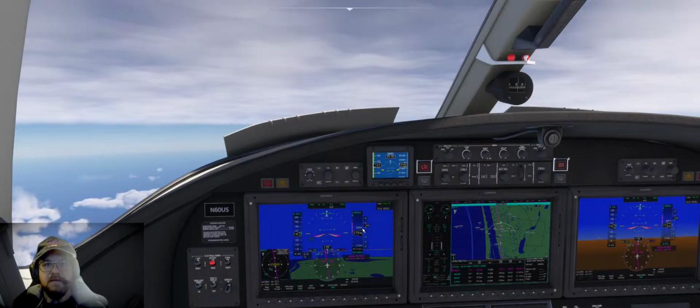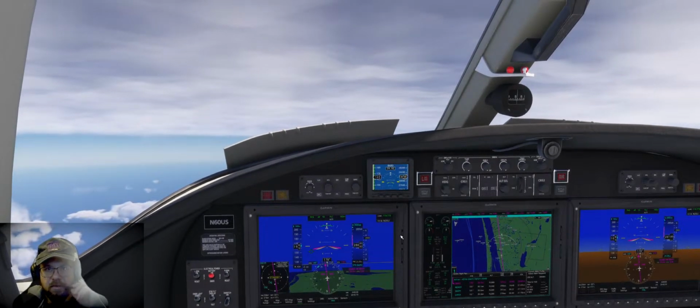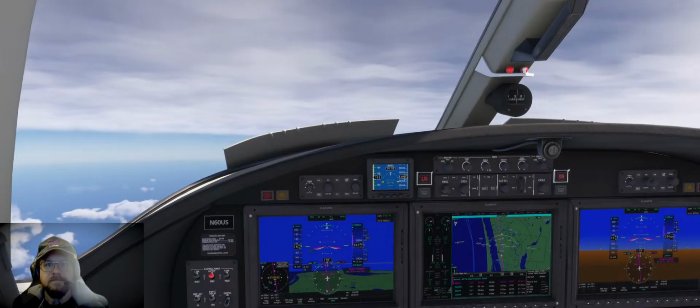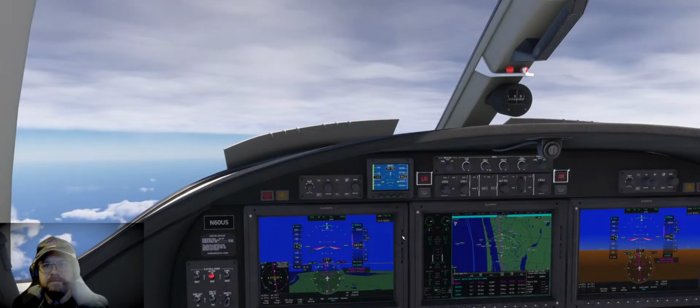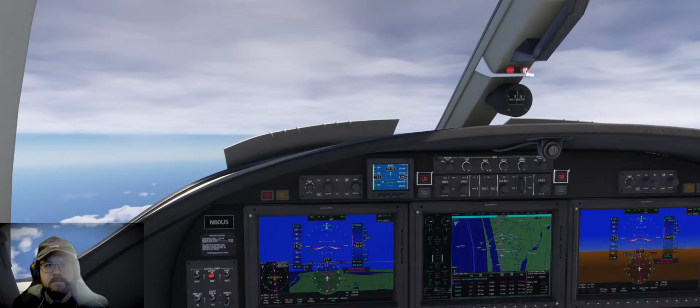Alright, so we're just going to monitor this because there's no auto throttle, so I don't want to just say, hey, let's go check out the cabin yet, because we have to set our cruise power. Clear for the option. Make left traffic. Runway 15. TBM 2 Charlie Papa.